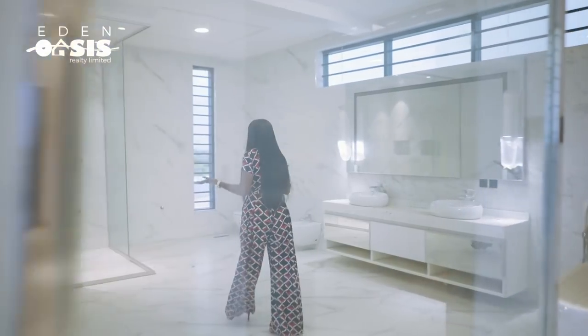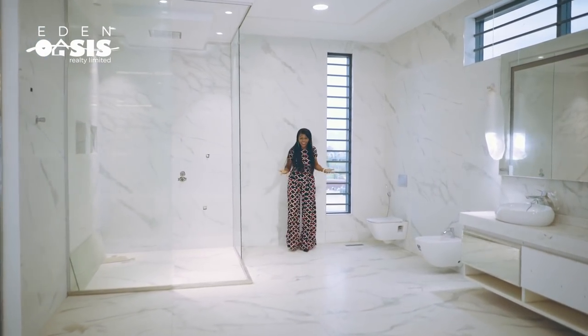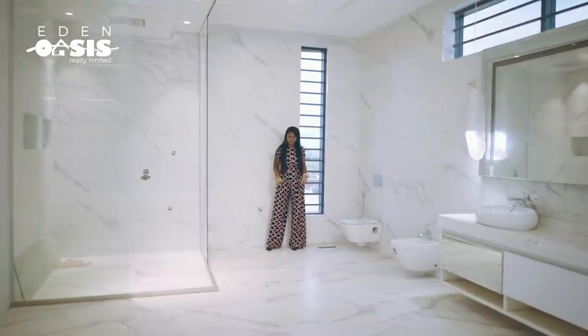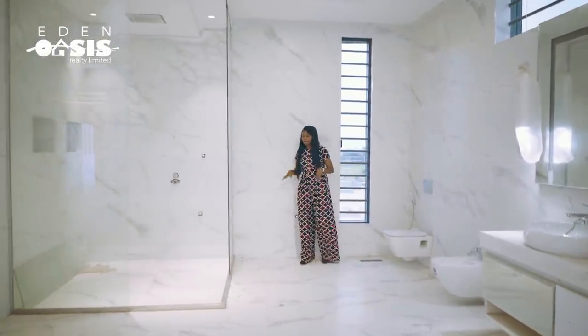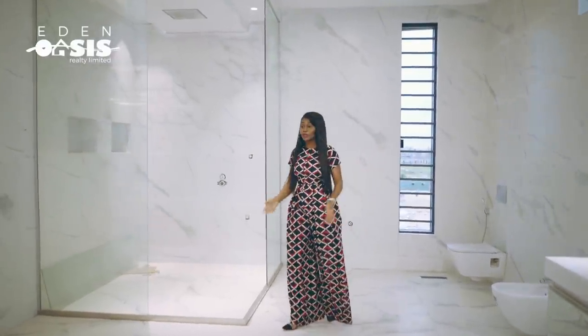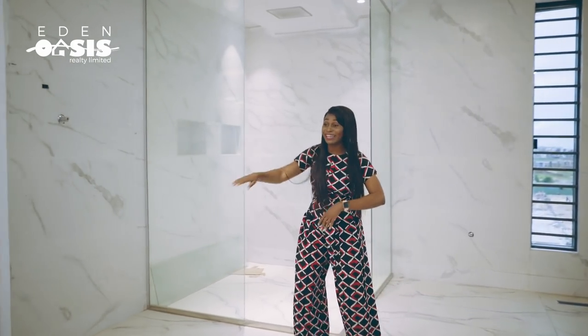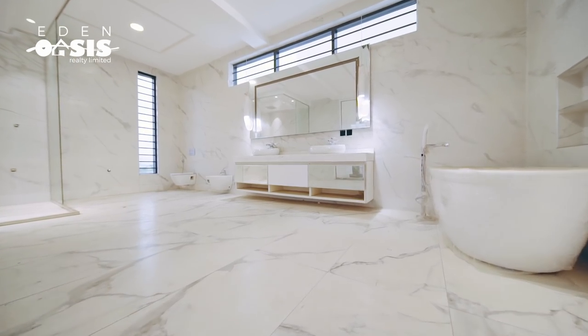Primary bathroom and toilet. Have you ever seen this before? I don't think so. This is massive. I came in here and I'm like, okay, after taking a shower, what else am I gonna do? I'm just gonna dance. I'm gonna dance right here before going into the room, actually.